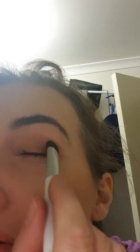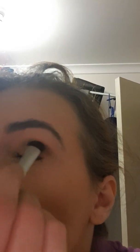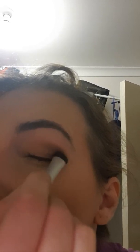Okay, so I'm going to do the same with the other side. So just dabbing it in the corner and then just in the crease, back and forth. And then bringing it down in the corner, back and forth. Then going up a little bit.